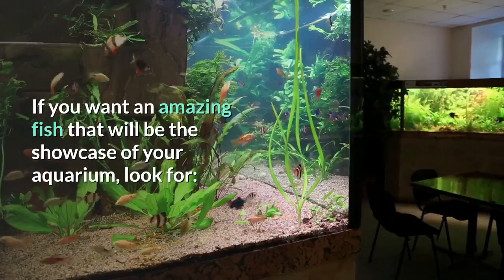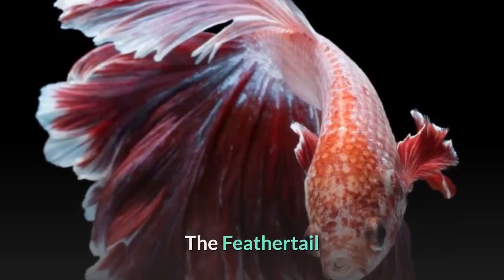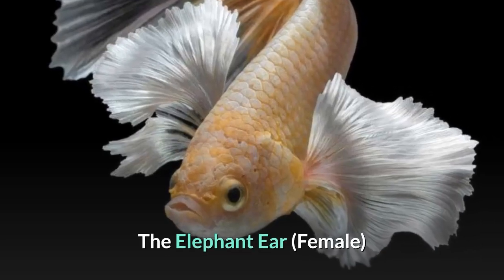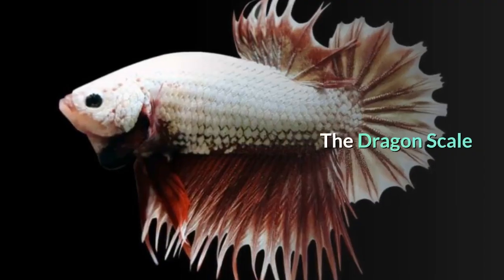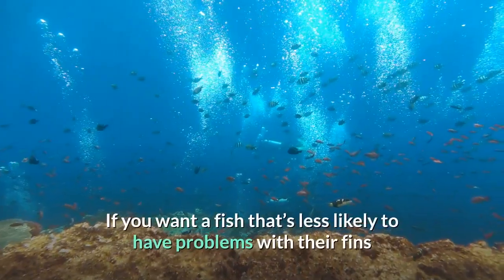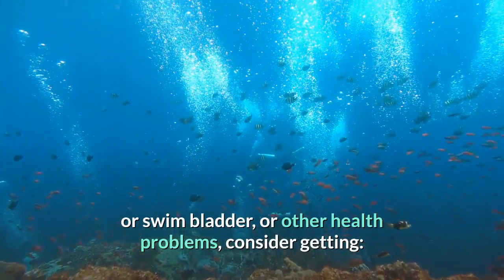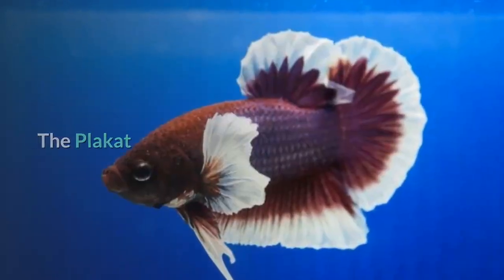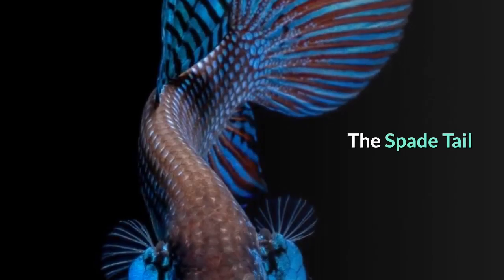If you want an amazing fish that will be the showcase of your aquarium, look for the rose tail, the feather tail, the double tail, the elephant ear female, the multicolored, tricolored, or the dragon scale. If you want a fish that's less likely to have problems with their fins or swim bladder, or other health problems, consider getting the placat, the delta, the moon tail, or the spade tail.